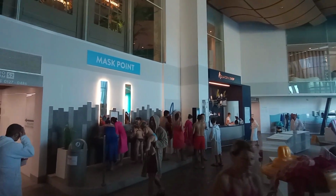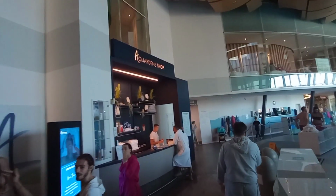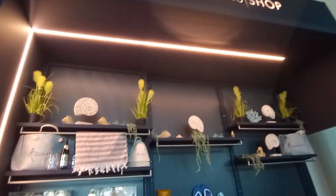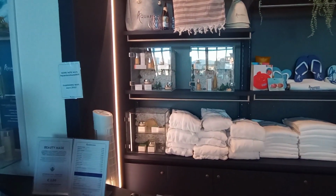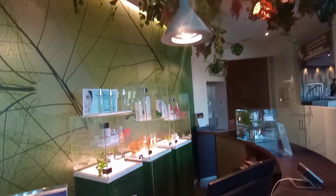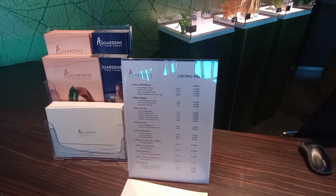Of course, termes throughout Europe are known for their health benefits and treatments, so the mask point was a big thing. It was busy throughout the day, and they had masks that you could purchase. They also had this store, which offered a wide variety of products, and then they also had this massage center and spa, and you're able to look at the prices, and as long as they have availability, you can book full-blown massages and other beauty treatments as well.